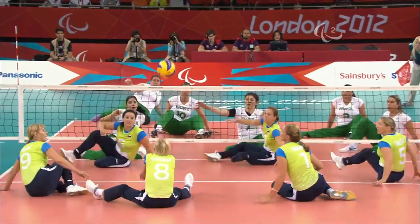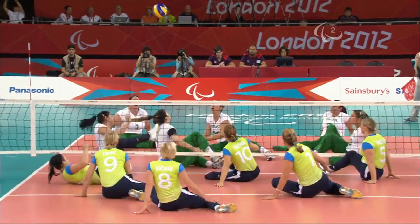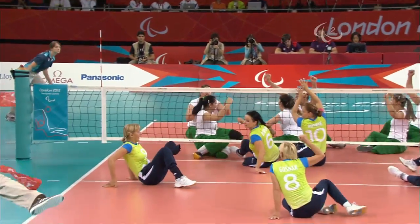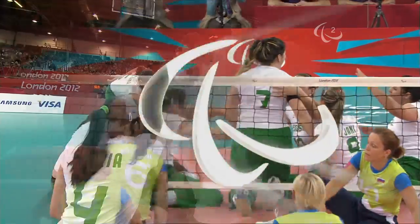Quite unexpected, really, for Brazil to be this far ahead. To be honest, Yuri, for any team to pull that far is always a surprise. It's difficult for any team to overcome that kind of momentum.